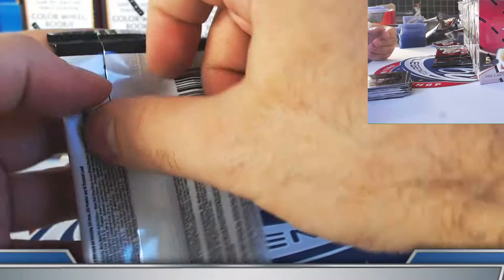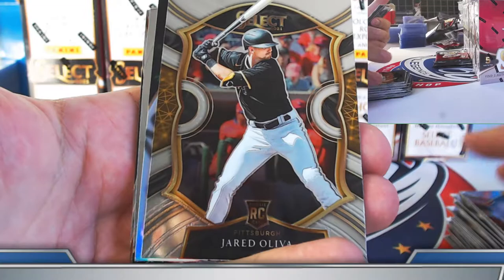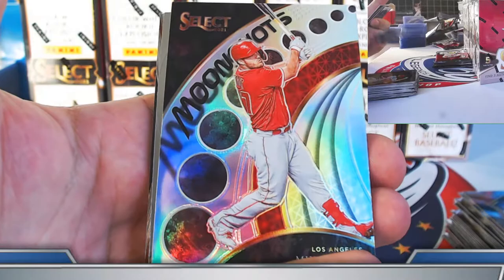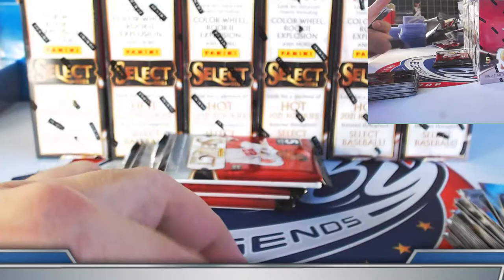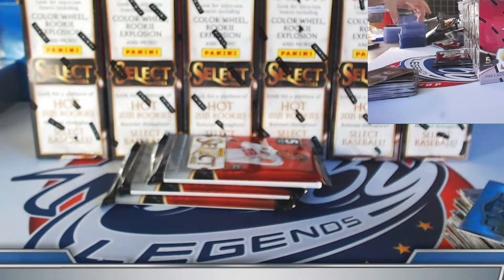Hey, Thomas. How's it going, buddy? Might have used up all your luck. You know what? Yeah, we did get a lot on the board in that one in the break for you, a lot more on the jersey side. Wish I got a few extra autos, but still, it was a pretty good showing. Trout, nice on the moonshot silver. But glad to have you aboard, and indeed, just getting started here, so let's see if we can get it to swing your way.